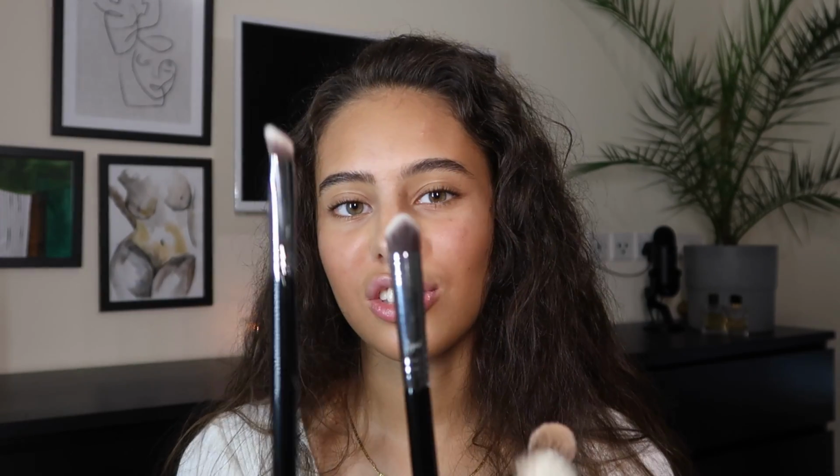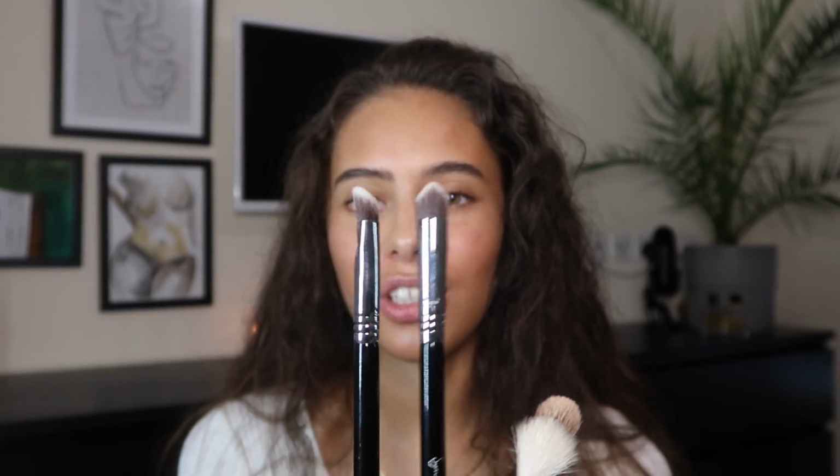And then this one is the Sigma 3D HD Precision brush. It kind of does the same as the P89 brush, but it just looks cooler, you know, it's just both angles of the brush are angled. So yeah, I just kind of go between both if I'm trying to go under my eye.